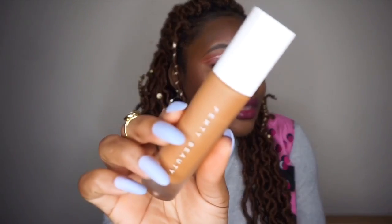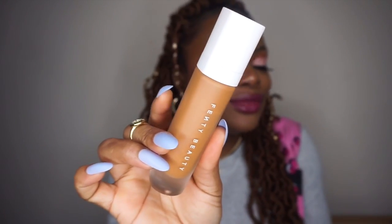The 4th foundation I'm going to talk about is high-end. This is Fenty Beauty. When you hear Fenty, you know the shade range is amazing. And they've added more shades. Fenty is just coming for everyone's money.